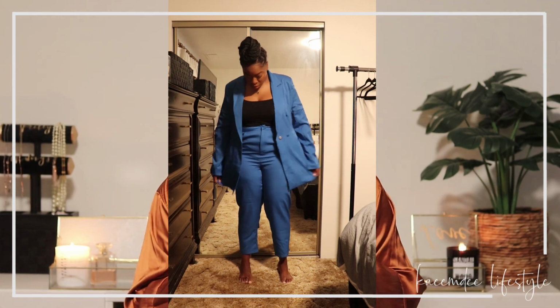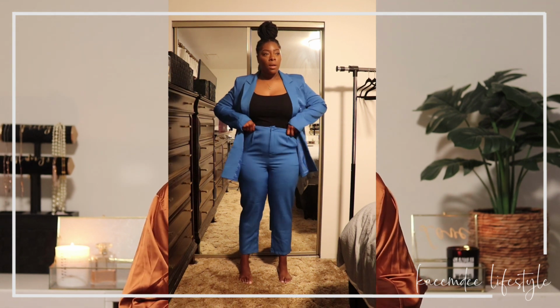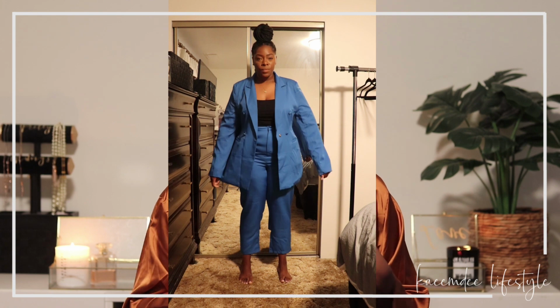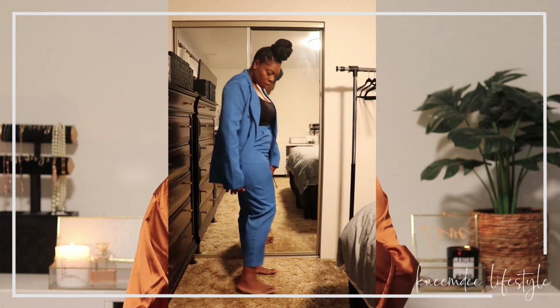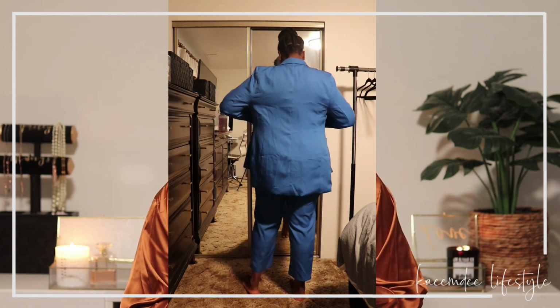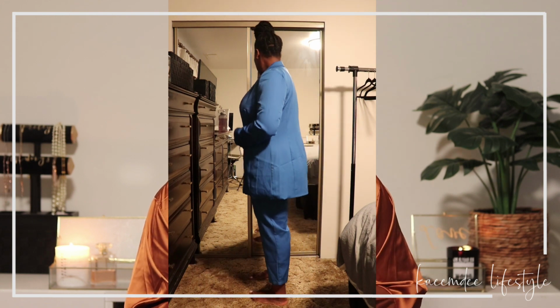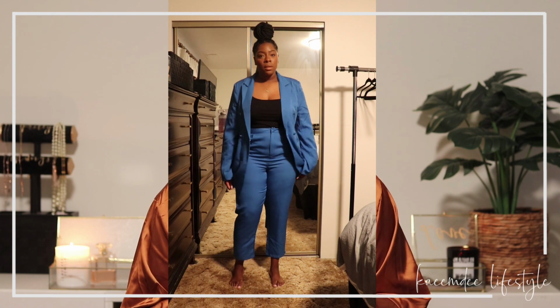What I don't love is the quality, and I can't really be mad because for what I paid for it, you can't expect high quality, really. You have to be mindful of the store in which you're purchasing from and the price point at which you're purchasing, so you can't necessarily expect the best quality. So I don't love the feel of the material.